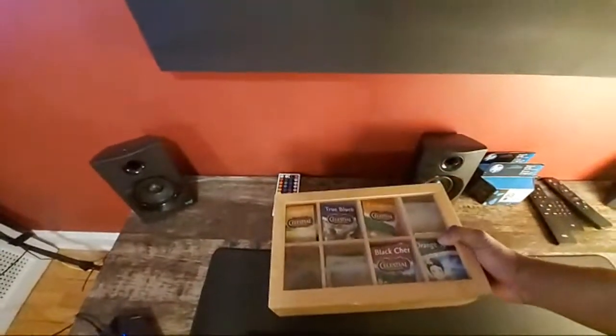is a Japanese tea organizer for my teas. So I come in here and pop this open. And I have all my different teas all selected in here.